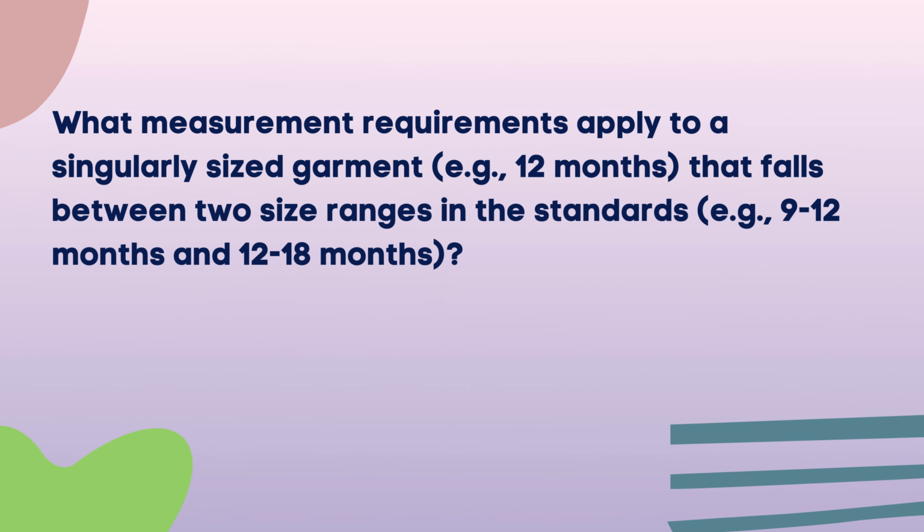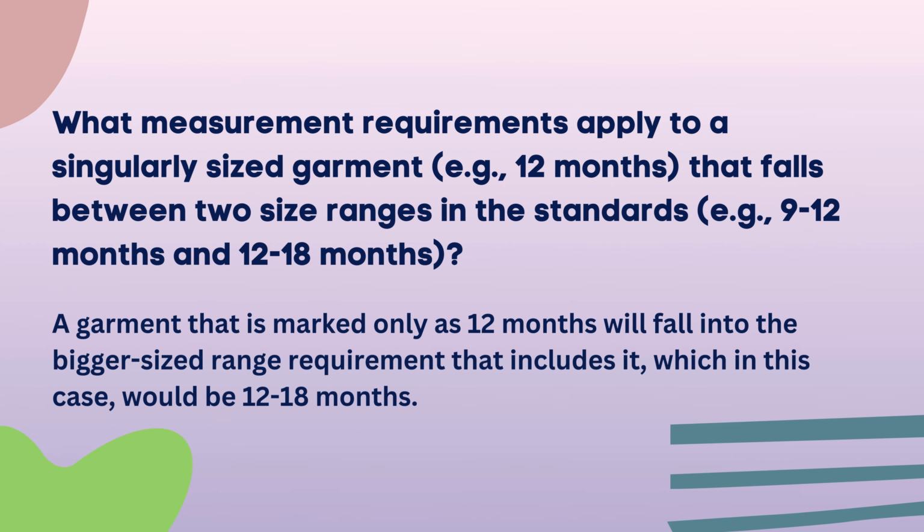What requirements apply to a singularly sized garment, such as 12 months, that falls between two size ranges in the standards? In this case, these size ranges are 9 to 12 months and 12 to 18 months. A garment that is marked only as 12 months will fall into the bigger sized range requirement that includes it, which in this case would be 12 to 18 months.